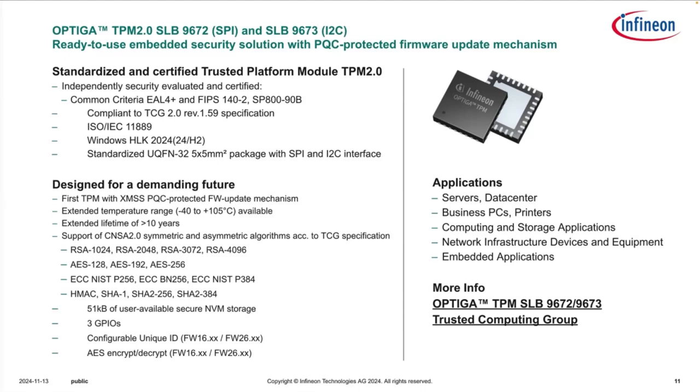But still, security and also functional requirements are evolving over time. And so in 2022, we introduced the successor of the 9670 and the next generation of our TPMs, the OPTIGA SLB9672 with the SPI interface and the 9673 with the I2C interface. And these are our current TPM products. Many of the properties on this slide reflect must-have requirements to comply with the TPM standard and specification. However, among the things that are unique and special is that the 9672 was the first TPM on the market with a step towards PQC readiness.